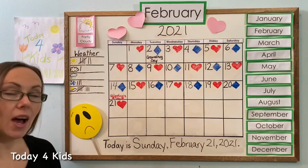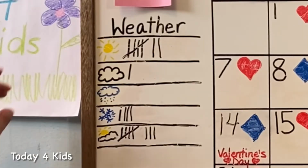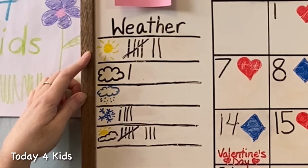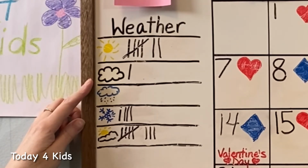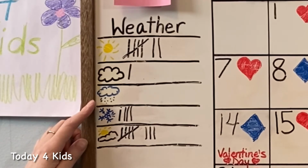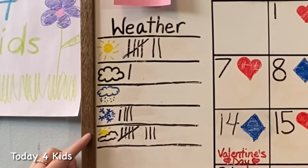And then will you help me put it into our weather chart? Let's see if we can find it on the weather chart. So our first one is a sun. So it is a little bit sunny today, but not totally sunny. So that's not the one we want. What about cloudy? It is cloudy, but not fully cloudy. I can see the sun, so that's not the one I want. What about raining? Nope, not raining here. Snowing? Nope, it was snowing yesterday, but not today. Here's one with a sun and a cloud. That's the one we want.